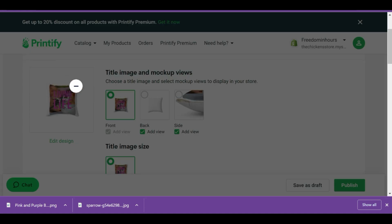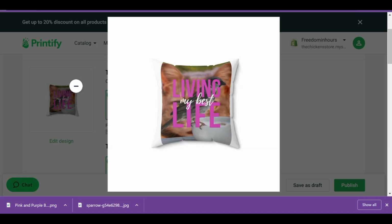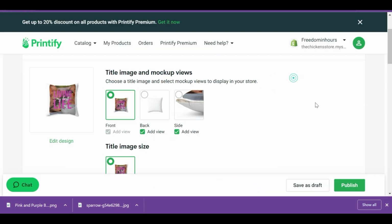I think that looks really, really nice. It's something we can put onto our store straight away. Again, it's as simple as just, it says it comes up there. There you go, living my best life as it's about to be in Eden.